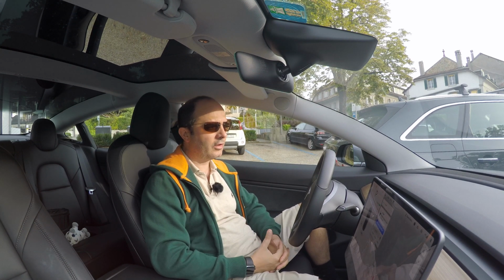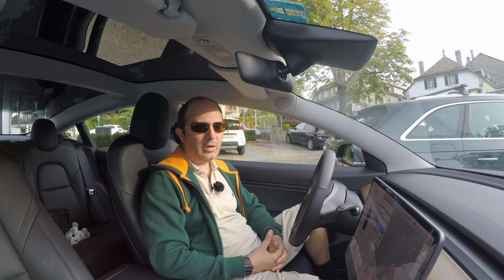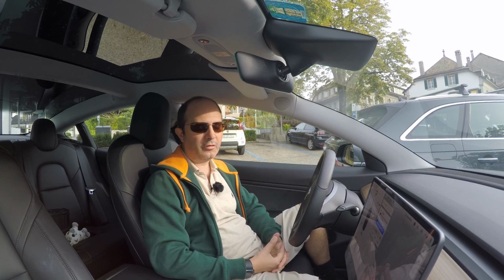So today I'd like to talk about Wi-Fi. Basically this car can connect to Wi-Fi, but the big question is, why would you want to do that? Well, mostly because there are some things that Tesla does through GSM networks. For example, you can play Spotify here in Europe with the GSM network.